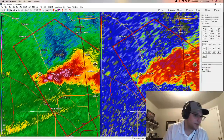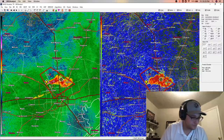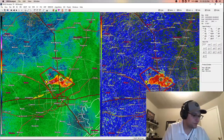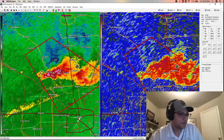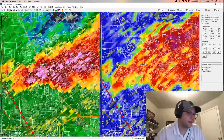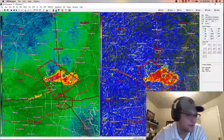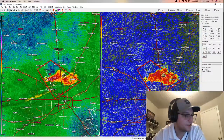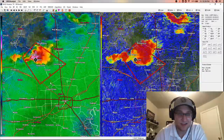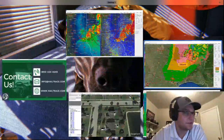Yeah, the storm over by Coralville now is probably not looking the greatest. Coralville does have a lot of houses, but I think this hail in Coralville right now, unless I see a major change, is not looking super convincing. I think these storms may kind of fizzle. And that was the thing. I wasn't totally sure if this thing was going to make it all the way or if it was going to kind of fizzle out.